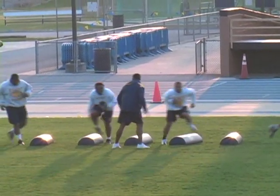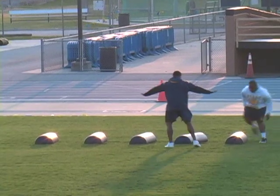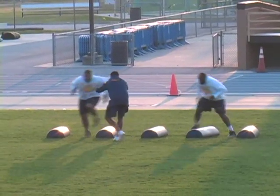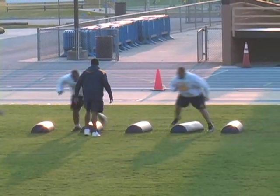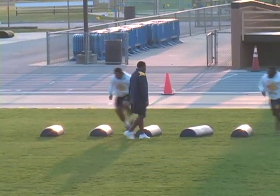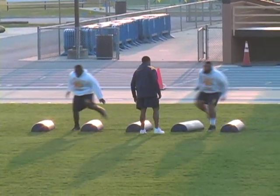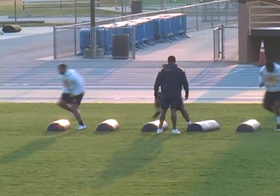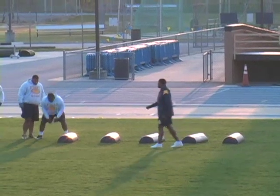Another thing I want to emphasize, they look athletic. I want athletic offensive linemen. I really preach here that I want my guys to be fluid, athletic, agile. I don't want them to be robots. I want them to do things that come naturally. So I want their arms pumping and things of that nature.